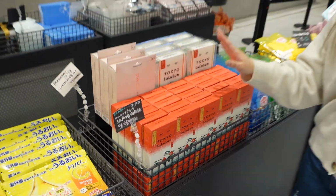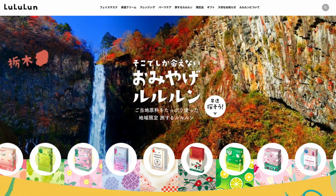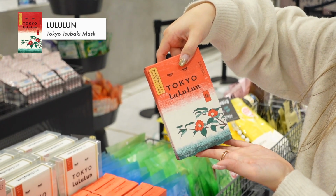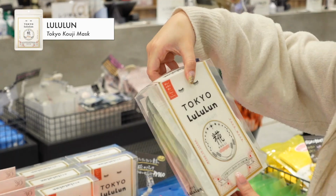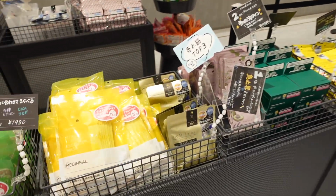So Lululun do a lot of limited editions where depending on what prefecture in Japan, they do a limited edition version. So this is the Tokyo Lululun, which is pretty cool. I've never tried it. Ooh, koji. I think koji is rice from memory. And then we've got your multi-pack sheet mask. Whoa, it's actually all sheet masks.